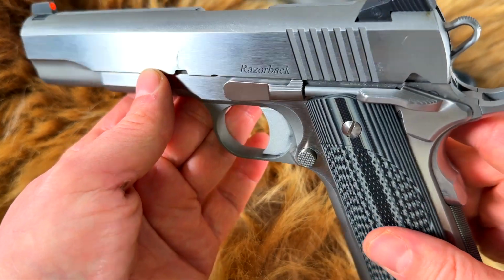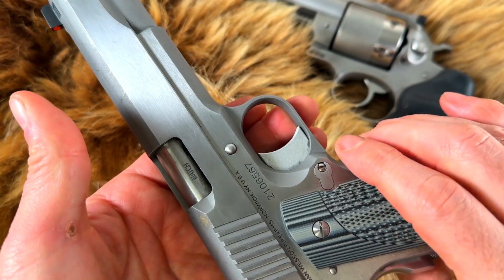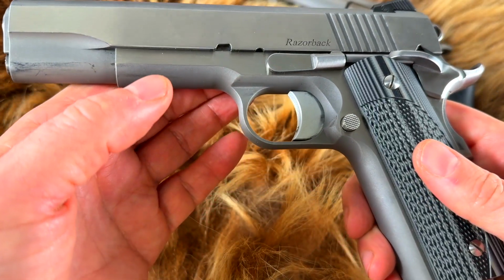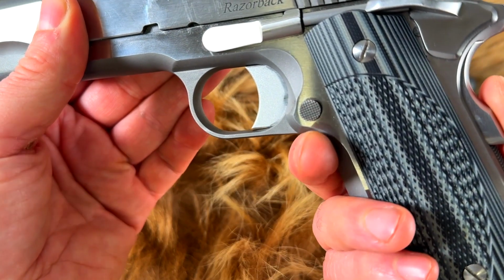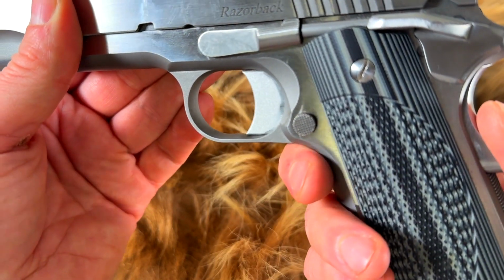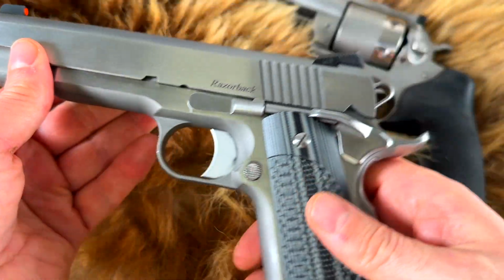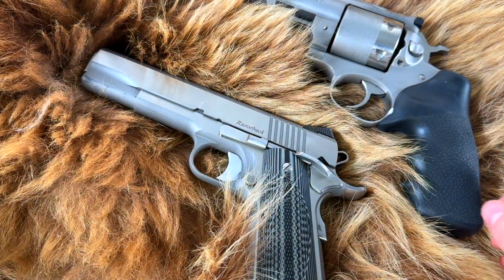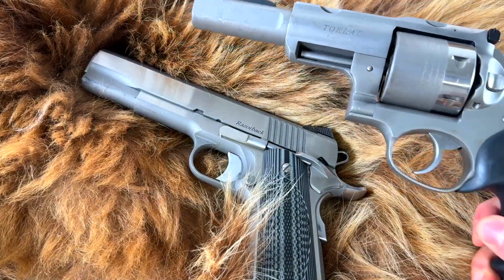So you've got the match grade barrel, ramped barrel. Fit and finish are very nice. Of course, I've got some holster wear right there. Undercut trigger guard, but it's pretty subtle. I would like it if they undercut that even more, but it's really nice. So these are my top two. Let me know what you guys would choose. I really don't think you could get better than this pair.